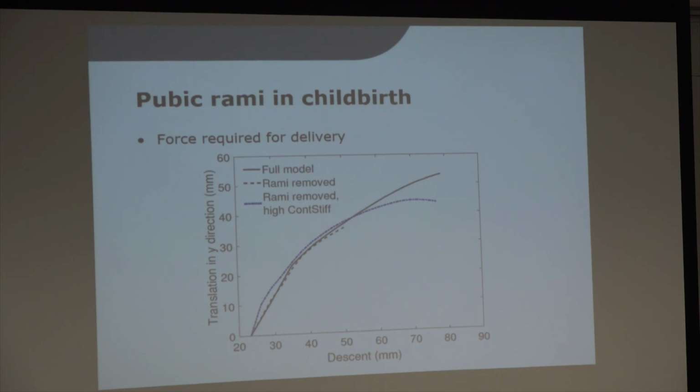So the absence of the pubic rami seems to have affected, oh sorry, I mistyped here. This is actually the fetal head motion. My apologies. So as you can see here, the fetal head motion has changed significantly when the pubic rami was missing from the model. When I'm talking about pubic rami, it's really this point here. The reason why we remove the pubic rami is that apart from this model, every other childbirth model would not have this part in their modeling framework. So we really want to see what's the effect of not having it in the model.